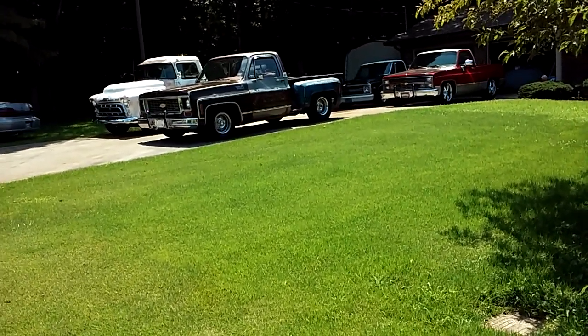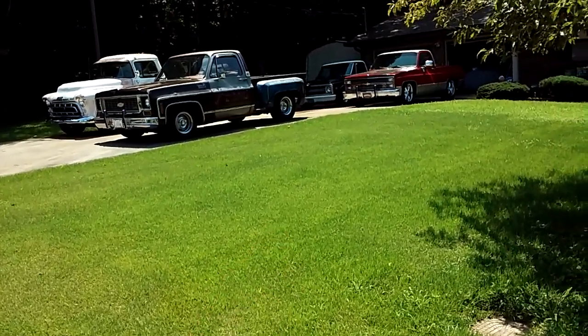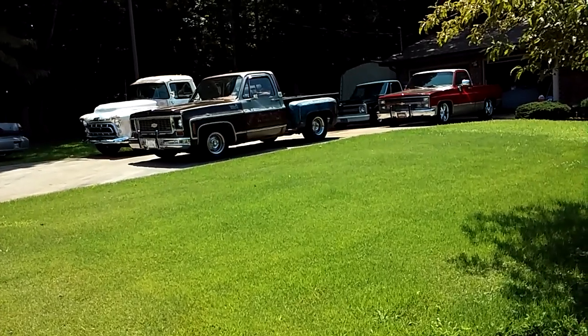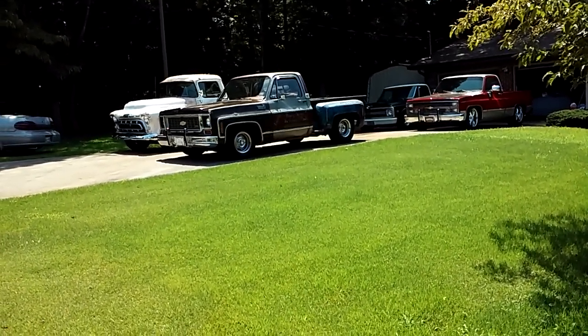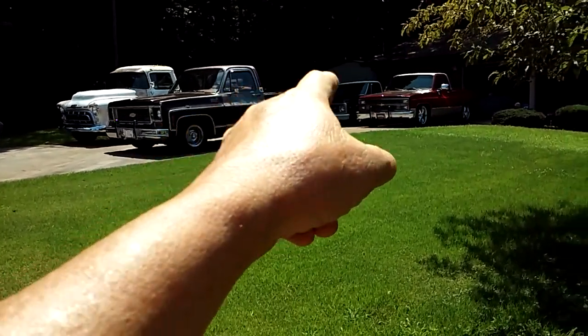Hey guys, I thought I'd have a little fun today. I just got done hosing my driveway down, which means I've got grass all in the trucks, but it kind of occurred to me, I don't know why I didn't think of this earlier, that I've got vehicles from the 50s, 60s, 70s, and 80s.